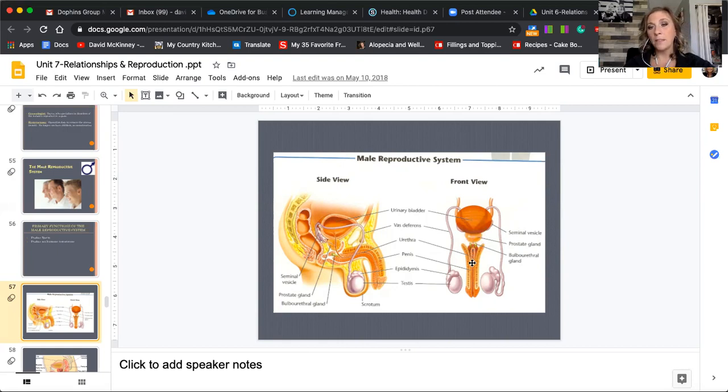And then the sperm is ejaculated through the urethra that runs through the penis and out of the body. And then the urinary bladder, where urine is stored, is here. And the urethra runs from the bladder and through the penis. So sperm and urine exit the body through the urethra and through the penis. And then the colon and anus are back here.